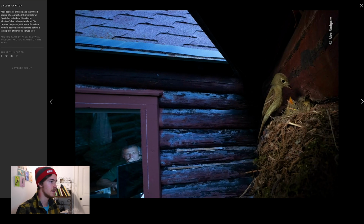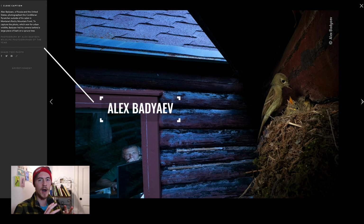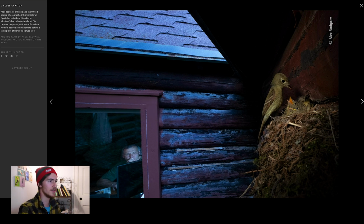Jeez. Next. This is pretty cool, and this is cool for a different reason. Again, it's not that classic wildlife field guide photo. It shows this guy, I don't know who that is, doing his work on the computer, and right outside are these, what are those? Flycatchers. I was just gonna say that. They're flycatchers. This is in his cabin, Montana's Rocky Mountain Front.